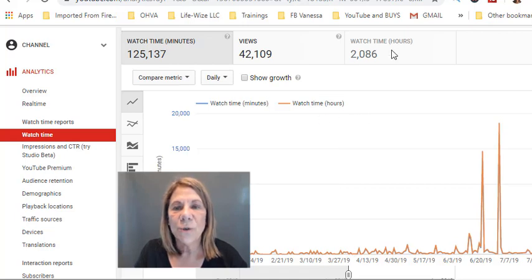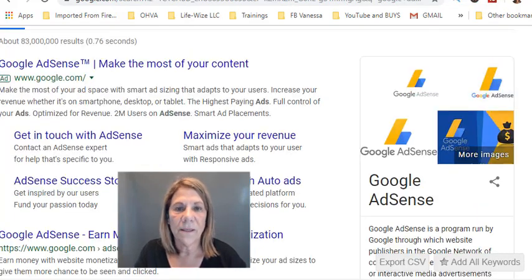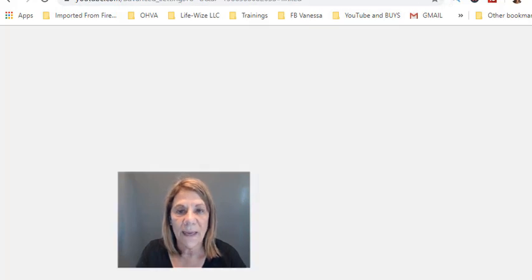The next thing that you would do is set up your account for once you're able to be monetized. You want to go to Google AdSense and you want to set that up in your account. And you can do this part now if you want to, just to be ready. And you go in, follow directions, you use your Gmail account, set it up, and then you're going to go back to your YouTube account.